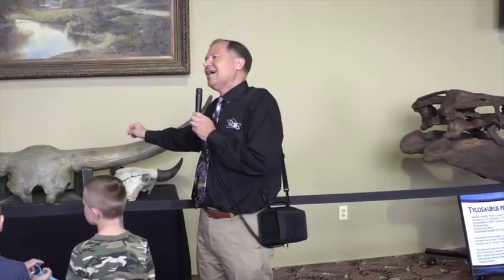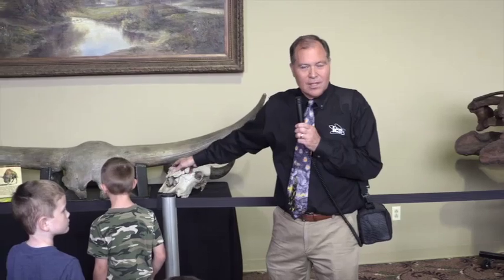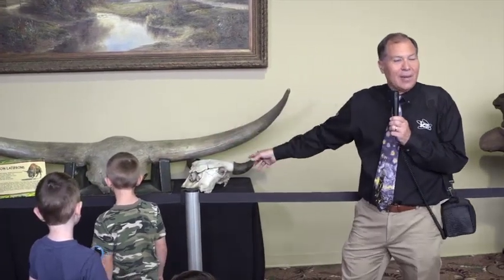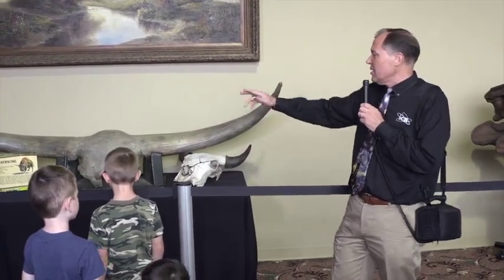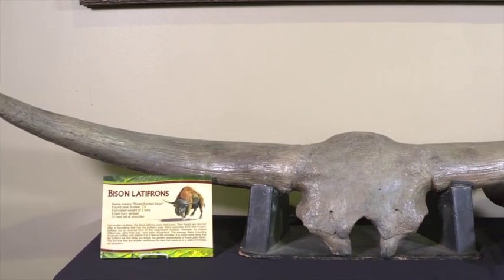Well, this isn't a cow per se. This is actually from a buffalo or a bison. But again, I believe this is an Ice Age bison. It's a replica of these big skulls that they found here in Texas. So there were big longhorns before the longhorns came along.